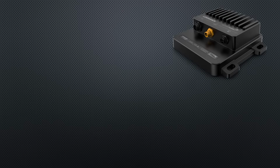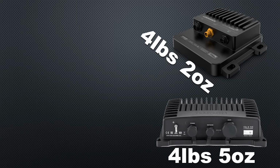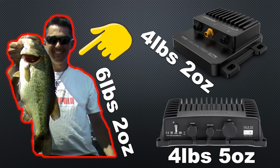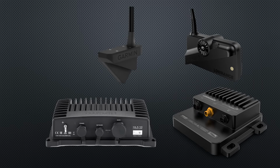Lowrance and Garmin products both require a heavy sonar module that the transducer plugs into. The ActiveTarget and LiveScope come in at just over 4 pounds. When you add in the transducer to that, you're a little over 6 pounds, like this guy right here, who came in at 6 pounds 2 ounces. These modules both also require 12 volts to power them. They have a single Ethernet port on the box that the sonar information is sent to the display through.